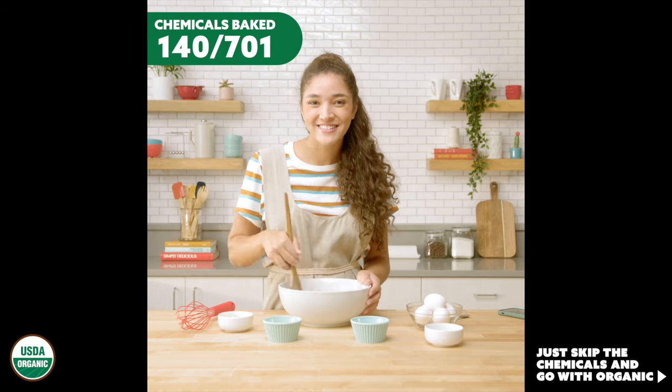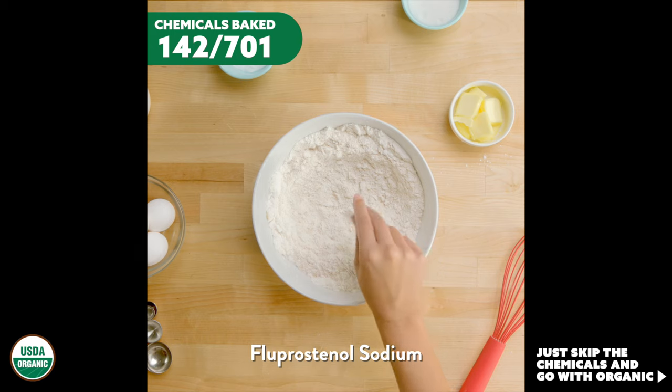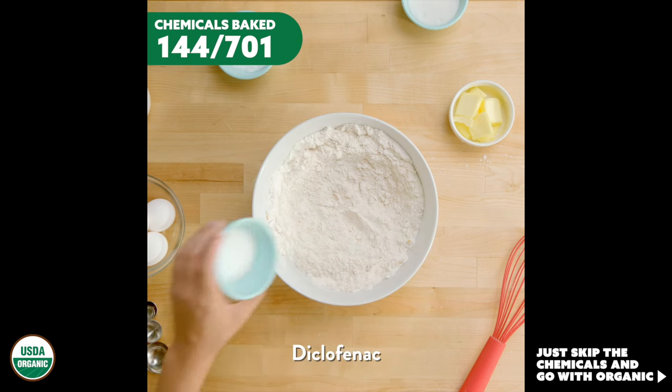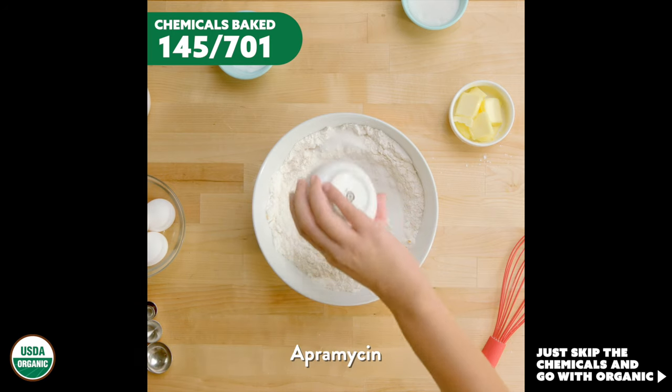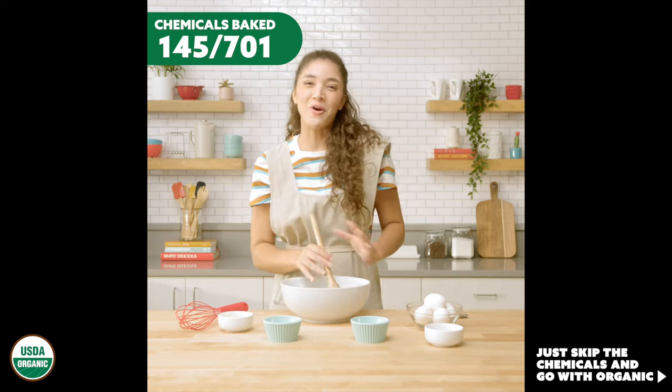Skip this. You may also be adding a dash of halofuginone and possibly a pinch of fluprostenol sodium. Maybe a sprinkle of doxylamine. How about a teensy bit of diclofenac? Or perhaps an itty bit of apramycin? Now stir some more.